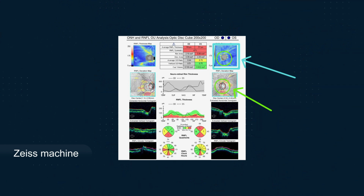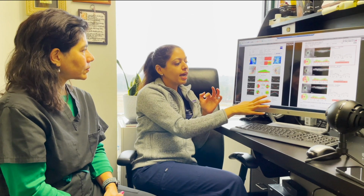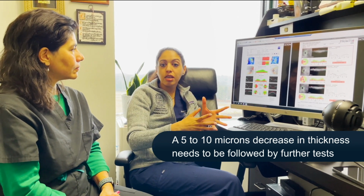I'll also look at the exposure here. So you want to make sure that the vessels are in good focus. If they're not in focus in this picture, then that tells you that maybe the actual exposure of the picture was off a little bit. So assuming that all the parameters are correct, and there is about a 5 to 10 micron decrease from what we call their baseline thickness, that to me would alert me to get a visual field to see if there's actually any functional loss of vision.